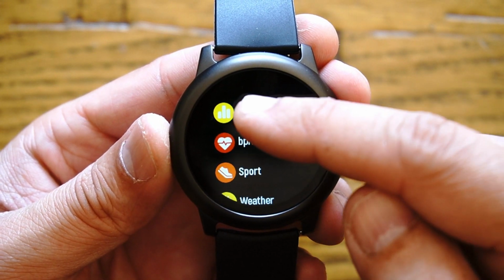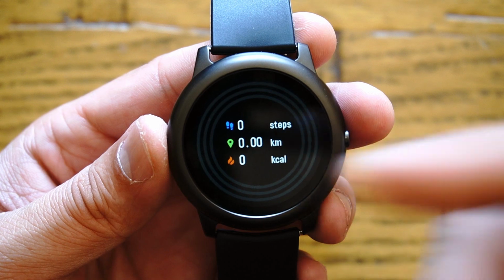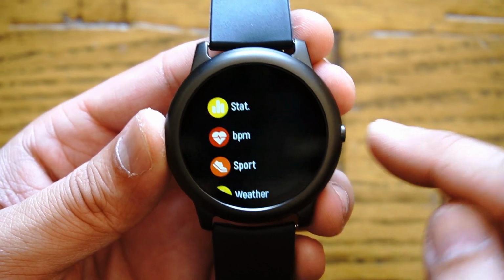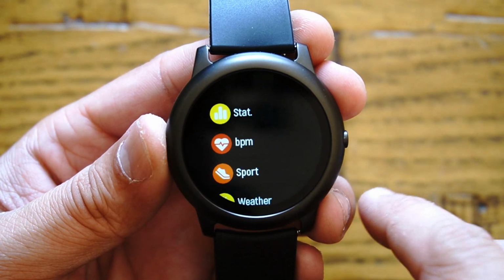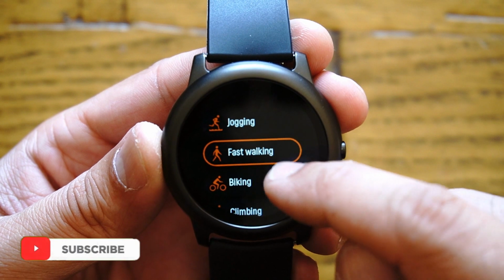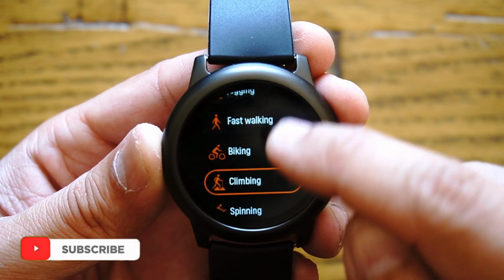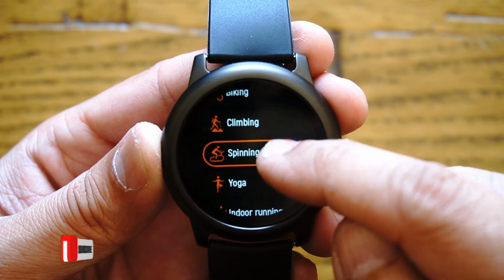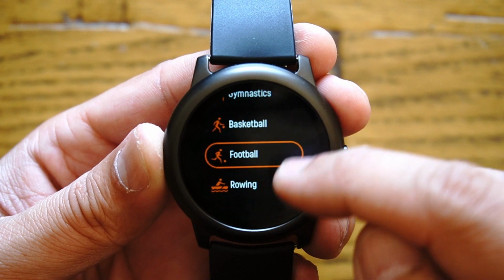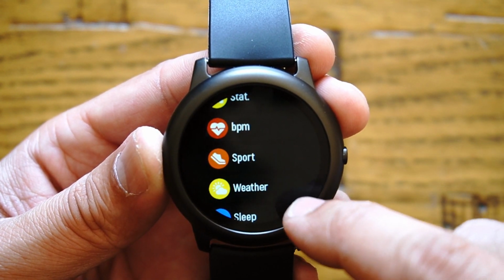The first one, you're going to see the stats about your fitness information, how many calories you have burned, how many miles you traveled, steps as well. To get out of the menu, press the return key or swipe from left to right. After that, you have your heart rate, sports activities. Here you got a choice of plenty of them, starting with jogging, walking fast, biking, climbing, spinning, yoga, indoor running, outdoor running, integrated gymnastic, and quite many things. Altogether 12 sports activity modes in here.